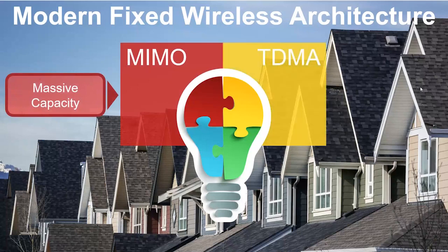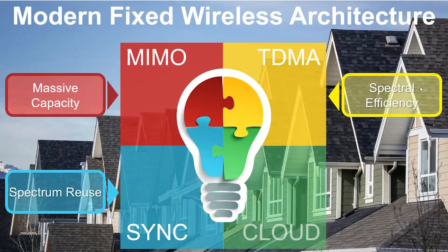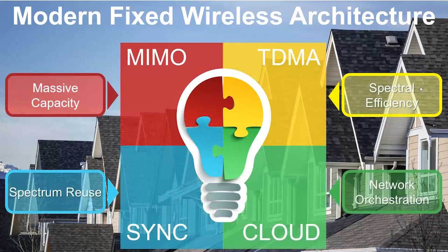The next thing is TDMA. As you know, that is very important. It mitigates interference. That's something they've integrated, like many other wireless brands, into their product. And then sync spectral reuse, that's their SRS feature that has also been added to their portfolio of products. And then, of course, network orchestration. That's the cloud, and what's so nice about Mimosa's network software tools is that they do not charge you anything to use it.